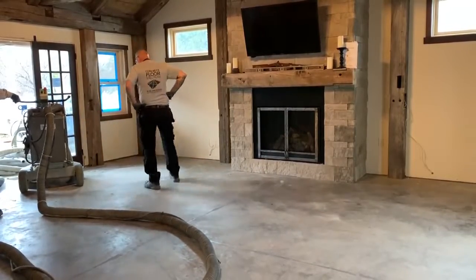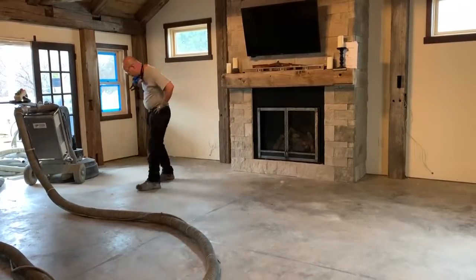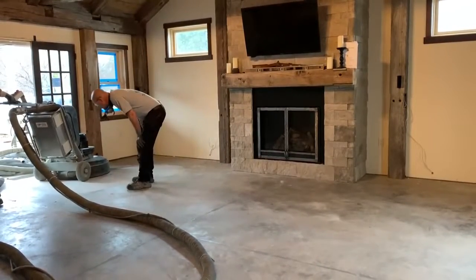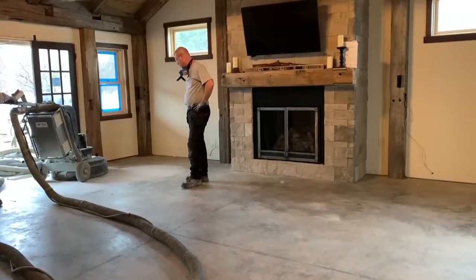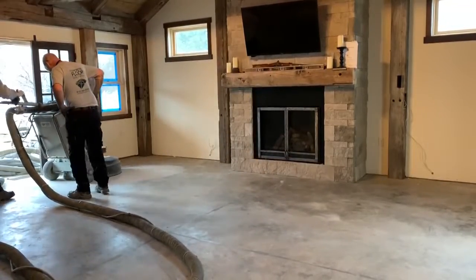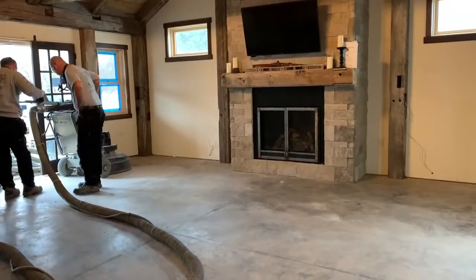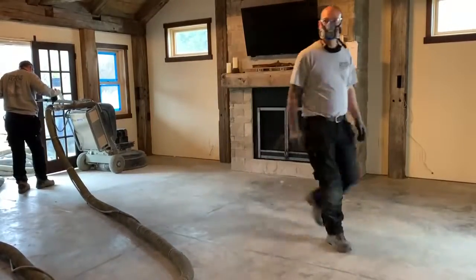So one thing I have to say about these first grinds is they are painfully slow. And Jeff knows that even better than I. Jeff is normally behind the grinder. That's his specialty for sure. So we're taking our time getting the feel for this concrete, barely moving, and you always need to check your scratch pattern.